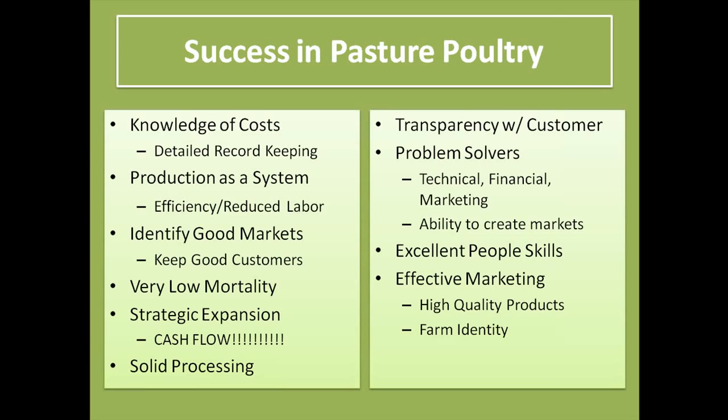Birds dying is money that's just getting wasted. And strategic expansion. As you expand, remember all the cash flow issues. Work it out. Will you have enough money to produce that amount of birds without putting yourself in a world of hurt? Got to have solid processing. Transparency with the customer is always great. You know, farm tours maybe, or lots of pictures.